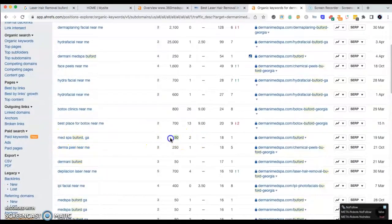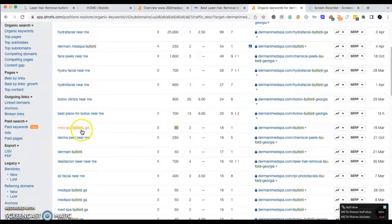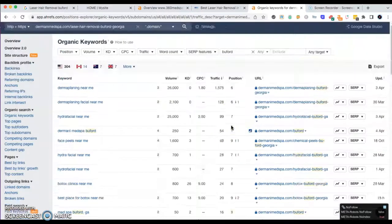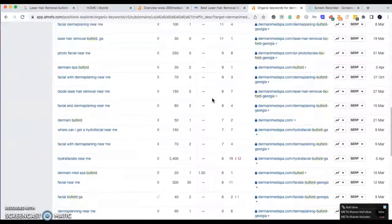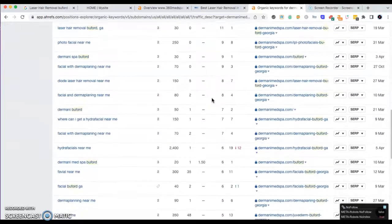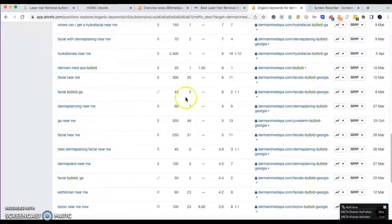What this is telling us is that 50 people per month are looking for this particular keyword in Google. They get 18 out of those 50, and they're in the number 1 spot on Google. So their position is number 1, and their traffic, they get 18 out of that 50 of people that are looking for that. Facial, Buford, Georgia. 40 people look for that keyword per month, right?